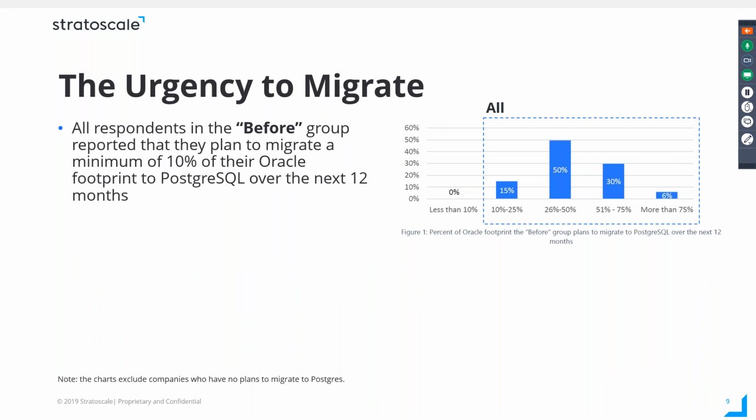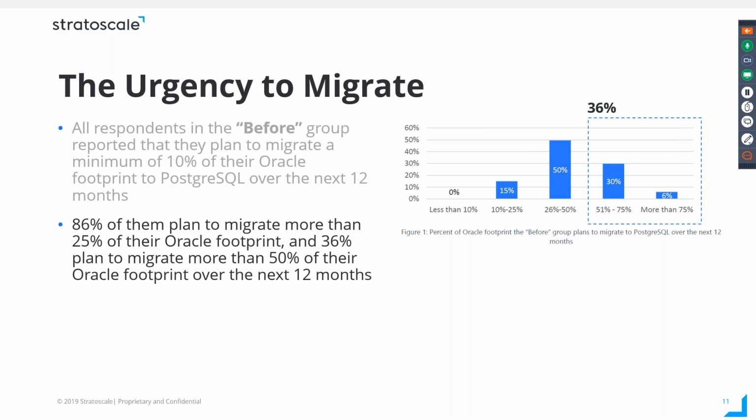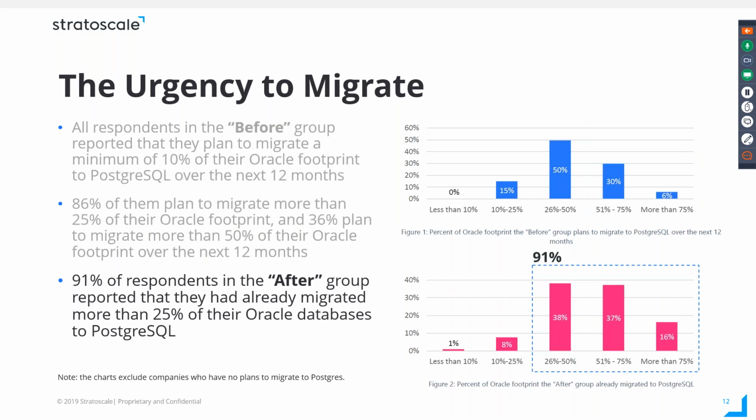So looking at the before group, the ones who were just planning their migration, we found that they were all planning to migrate at least 10% of their Oracle footprint over the next 12 months. And we see the larger peak here, 86% of them planning to migrate more than 25% of their Oracle footprint, with 36% actually planning to migrate over 50% of their Oracle footprint over the next 12 months.